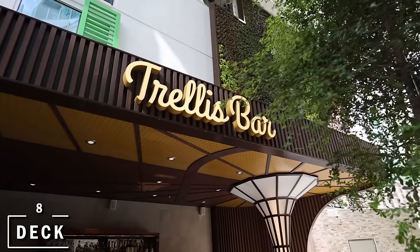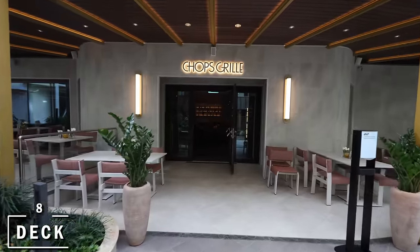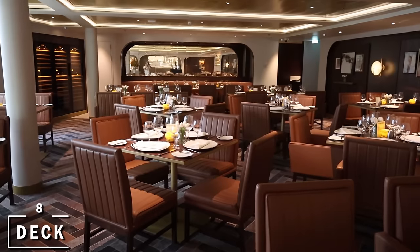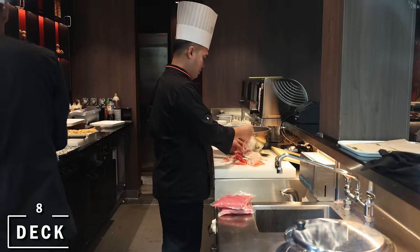There are two drink venues here in Central Park. First up is Trellis Bar and Bubbles, which is a champagne bar. Going forward into Central Park, you're gonna find some specialty dining locations. First up is Chops Grill. This is the signature steakhouse of Royal Caribbean. Also, Izumi, which is the Japanese hibachi and sushi restaurant.